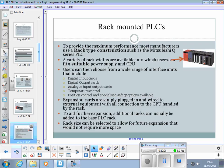Okay. So there's another page there about the rack mounted maximum performance. You can get a variety of rack widths, so to suit your needs. Lots of different types of card, and they simply plug in, and it generally aids further expansion in the future. So if you want something to be future-proof, you know, these things will run whole production lines, let alone just one machine type of thing.